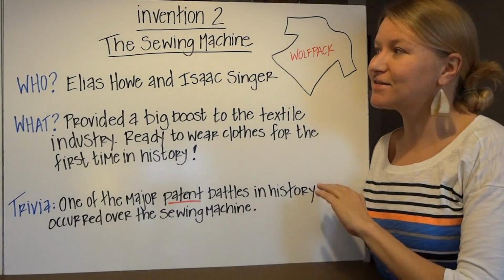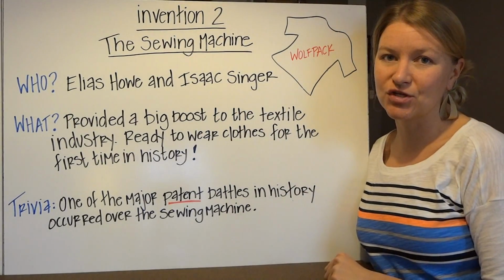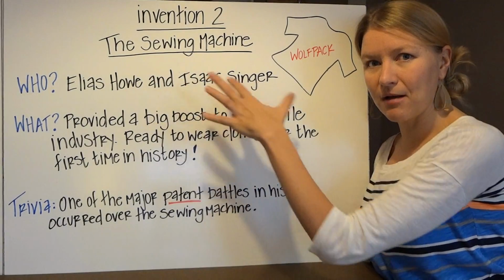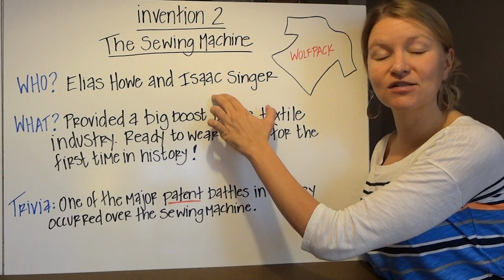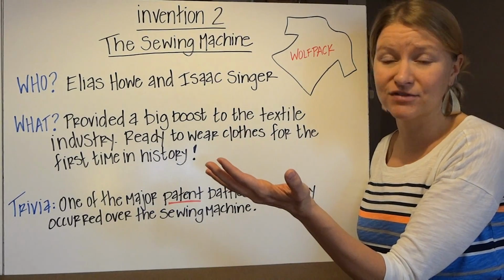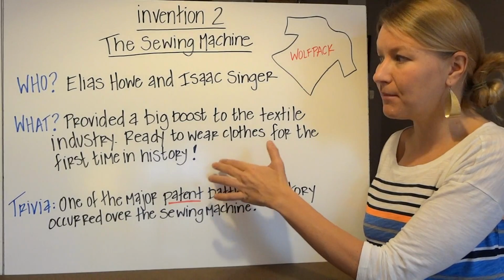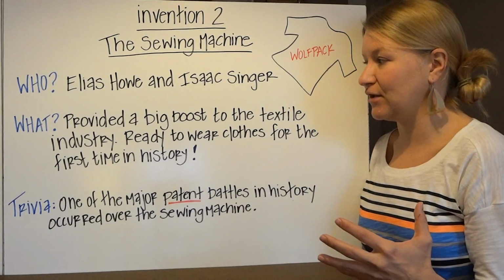The second invention is the sewing machine. Isaac Singer is given the credit for the sewing machine, but once again, there were a couple of names that were associated with it. Isaac Singer is the most famous. You should recognize his name. There are Singer sewing machines that are still around today. What the sewing machine did, it provided a huge boost for the textile industry.